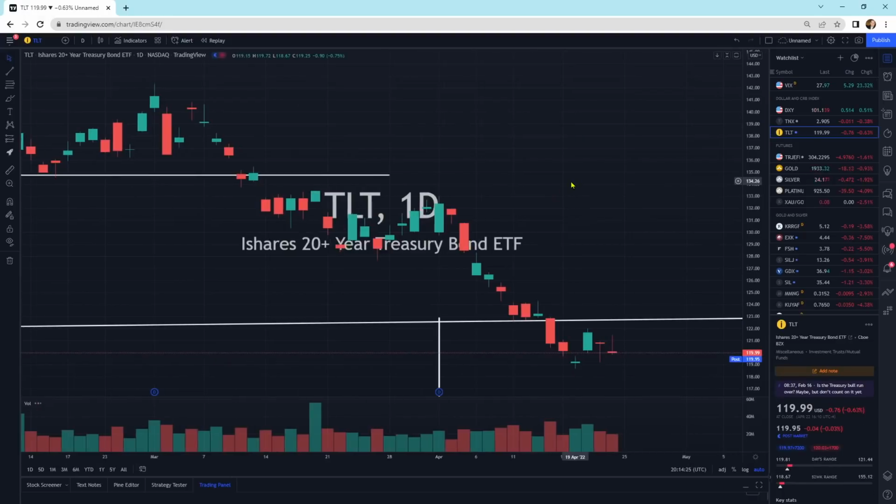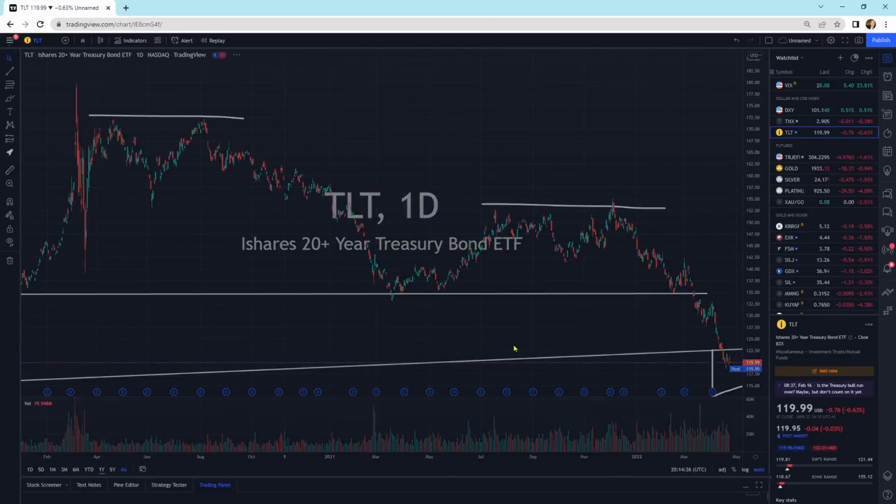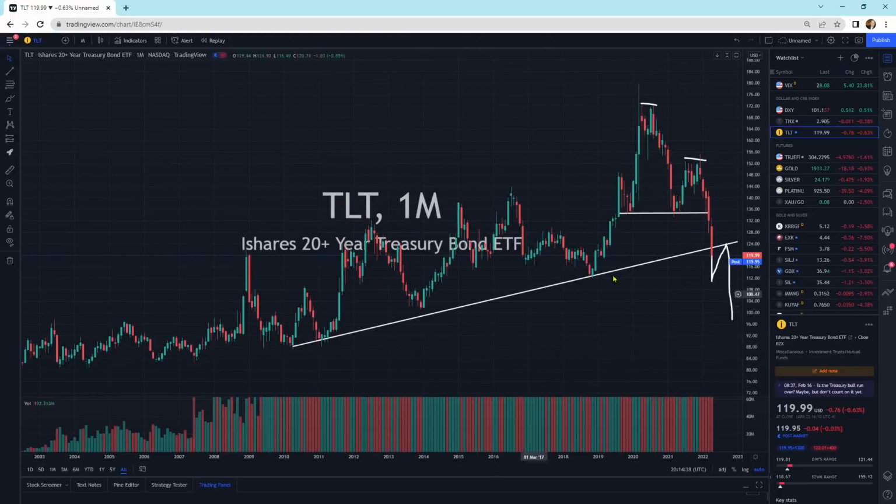Because this is the TLT, the iShares 20-year Treasury bond ETF. You got the 10-year yield's down a little bit, but this is down too. And it has broken below its long-term trend line. And that's where we're at with bonds. And usually if you have bonds selling off like this, money is rotating. It's rotating into dollars at the moment.